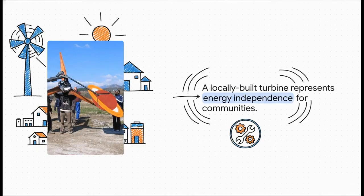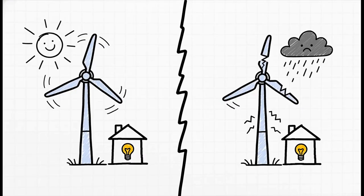This isn't some massive corporate wind farm. This is a locally built turbine. For communities all over the world, a machine just like this is way more than just a power source. It's a symbol of self-sufficiency, of taking control of their own future. But, and here's the tough part, there's a problem.